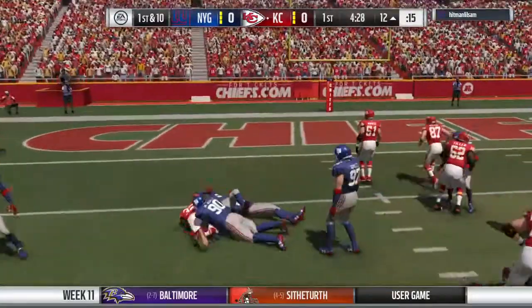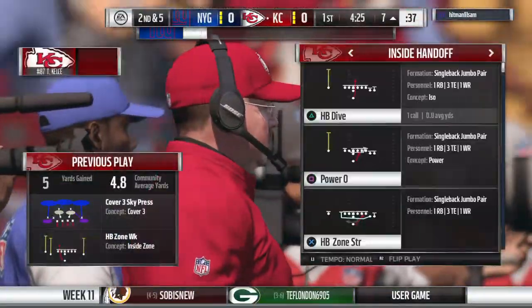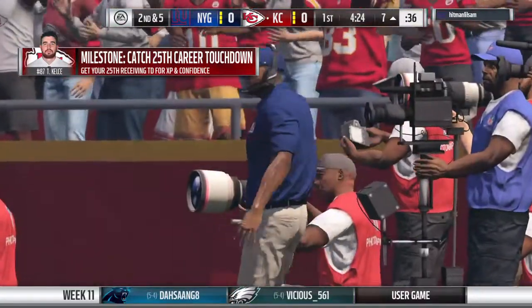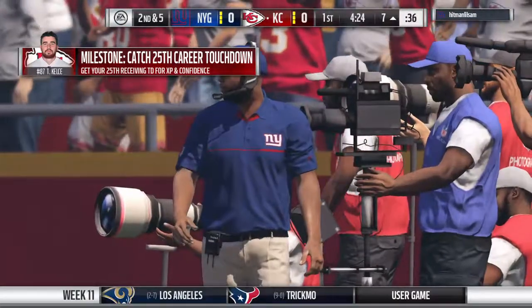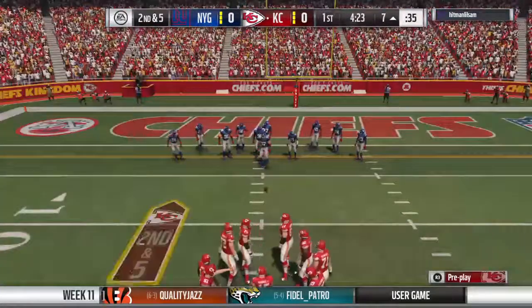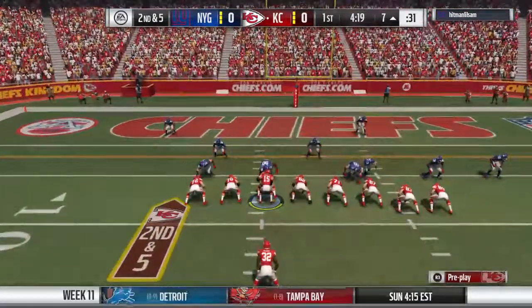They run it here, Ware. And he's going to fight his way forward here for a modest gain. 5 yards is the tally on first down. That brings up 2nd and 5. And that's exactly what you want on a first down run. Pick up 5 yards, bring up 2nd and 5. The defensive line, though, they've got to figure out a way to out-leverage the guys up front because the offensive line is winning at the point of attack.